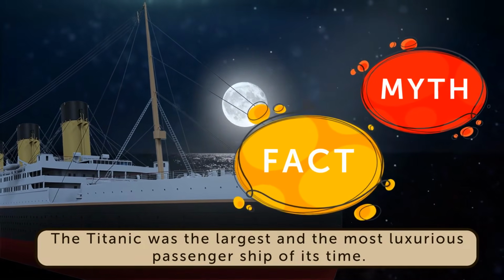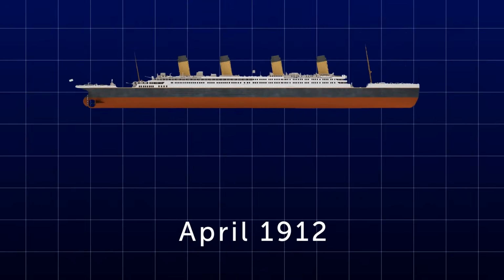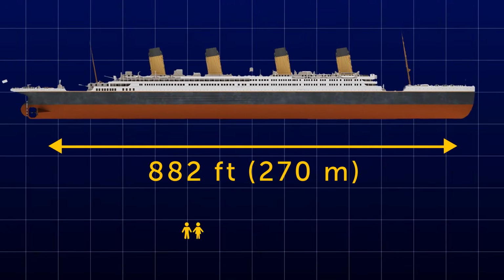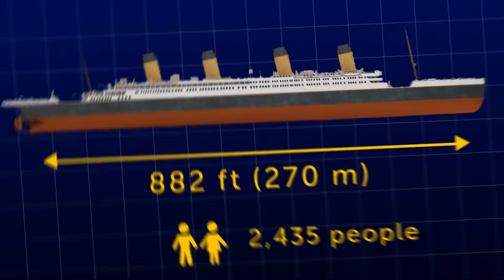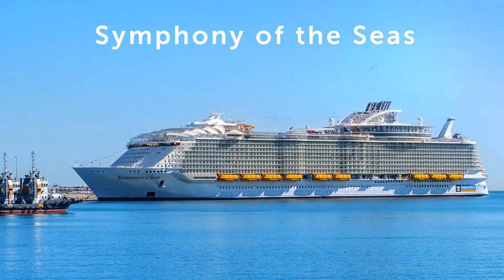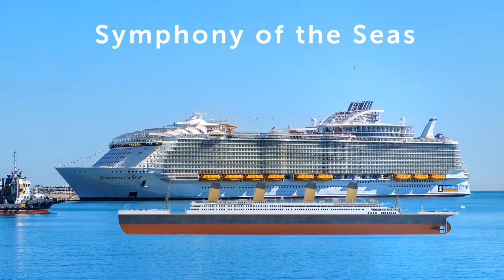Yep, it's totally true. In April 1912, the Titanic was the largest ship ever built. It was 882 feet long and had a maximum passenger capacity of 2,435 people. That's not a lot compared to the largest cruise ship of today, the Symphony of the Seas. It's just a bit longer than the Titanic, but has more than double the passenger numbers.